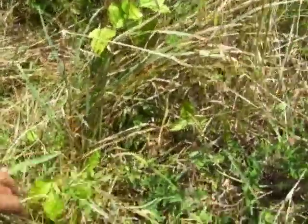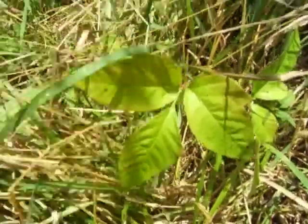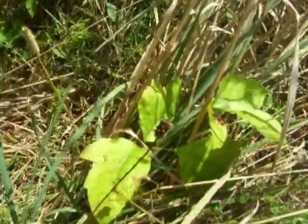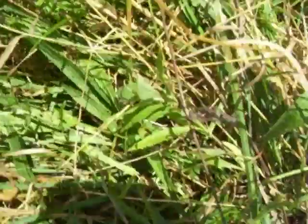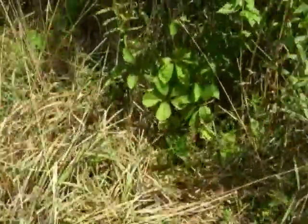Little informative video here today. I don't know if you can see that. That is poison ivy. A little more there. Some young plants there. Not to be confused. See, leaves of 3, let it be.